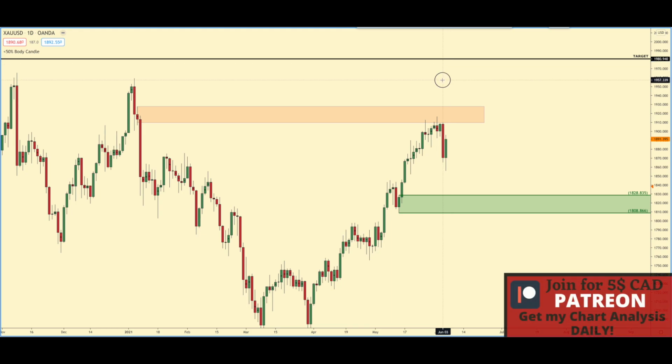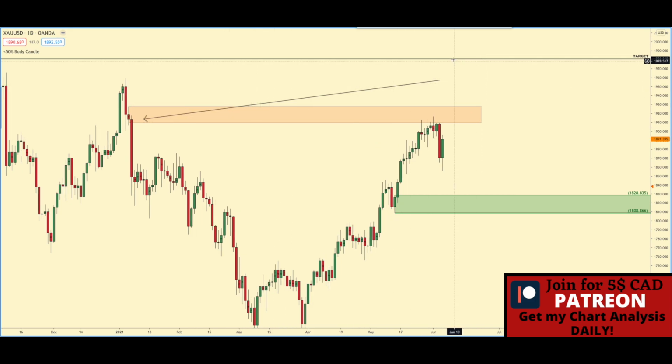If you've been watching my forecast, that's why I highly recommend doing it. I talked about this supply zone, how it's going to be a key zone, and there was a clear reaction off of it.